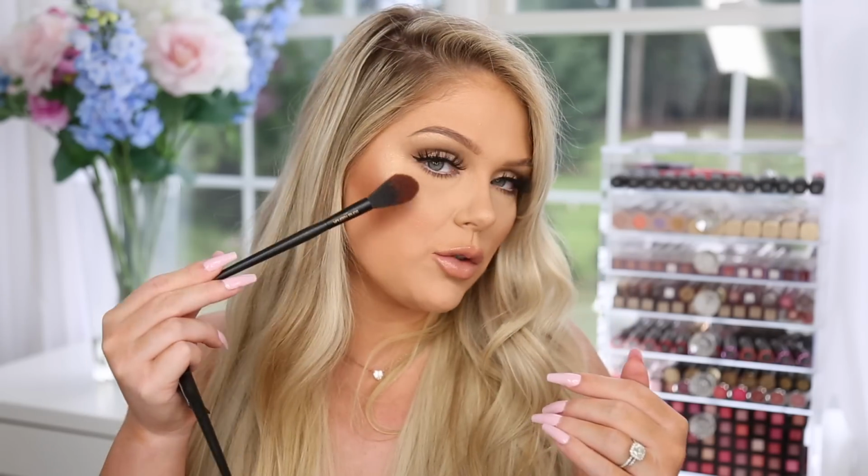Ooh, so we got a nice crease brush, fluffy, feels really, really nice. Sonia Kashuk is actually a really nice brand. They have them at Target, I believe, but I wouldn't call Sonia Kashuk drugstore. I feel like they're in between drugstore and high-end because they do have them at Target, but in my opinion, it's a more elevated brand than your typical brand that you would get at Target, I guess. Ooh, so this is a domed brush. So this would be great for highlight.